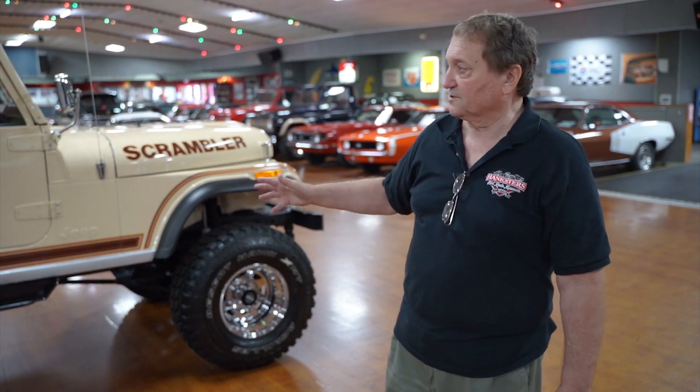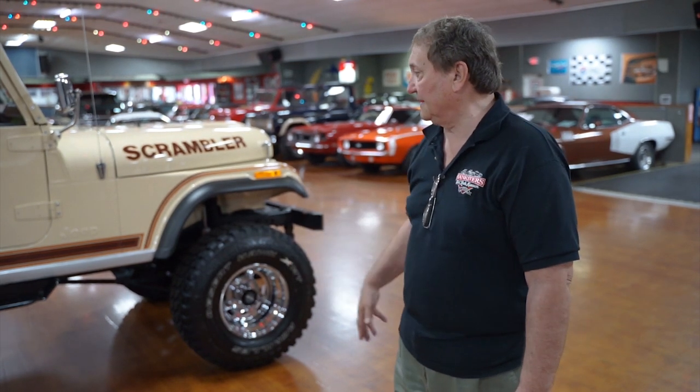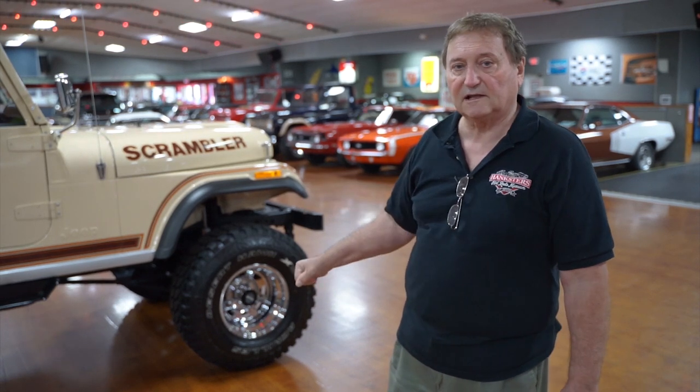It's not a new Porsche GT3 or a Ferrari 488, but it's a car that's nicer than it ever was in 1982 when this car was produced. So you've got to take a look at it. It's here at Hangster's, and I'll bet you can't find too many more available for sale.